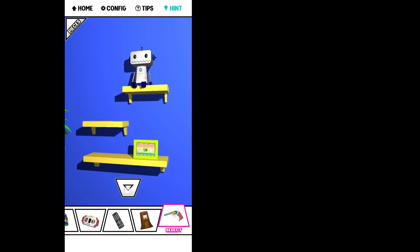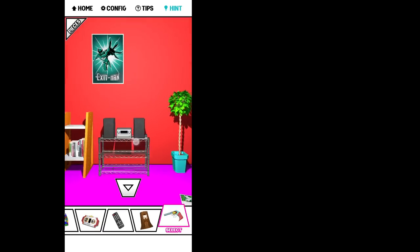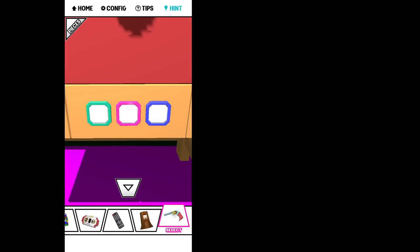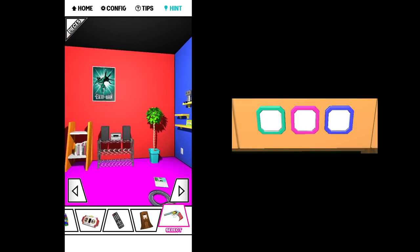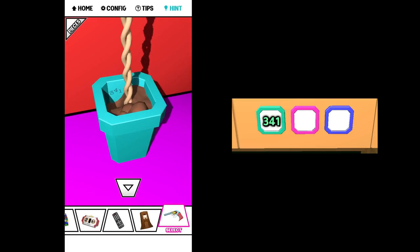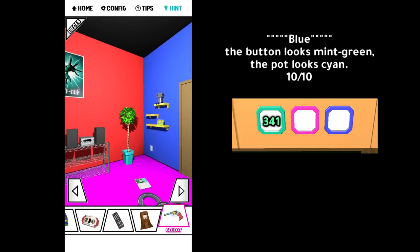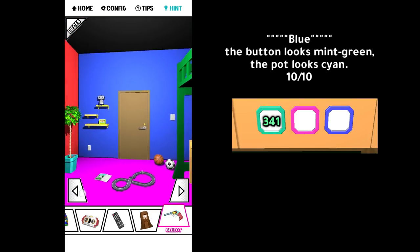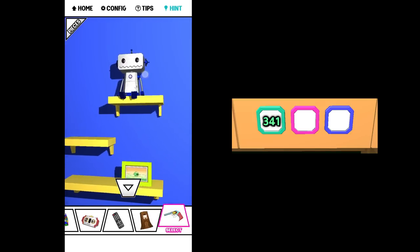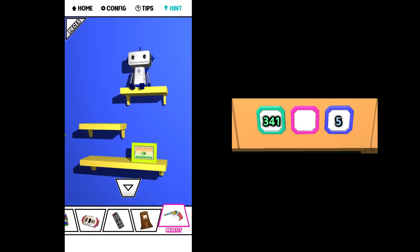Yes, there's a screw behind the avocado. One weird thing is this. You can press these buttons. So, we got green, pink, and blue. Pink is the clock again. Okay, blue is 3-4-1. Well, cyan is 3-4-1. The robot is 5.